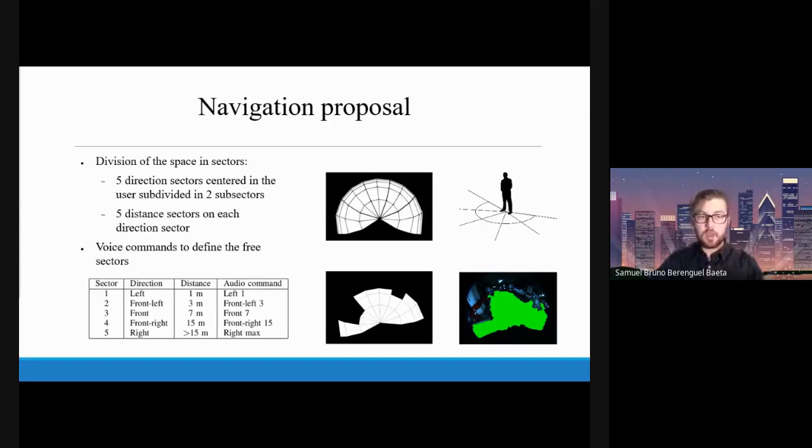At the bottom, we present an example of how the navigation system works in an environment. After the floor extraction, the sectors that overlap the floor are defined as free space and notify the user via voice commands.